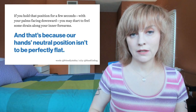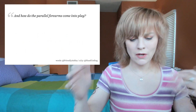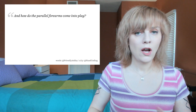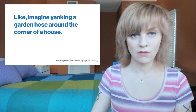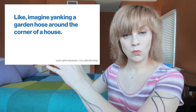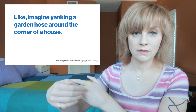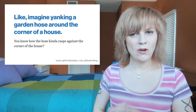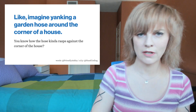You may also be wondering, with all this zombie pose stuff, how do the parallel forearms come into play? Well, in this context, imagine that you're yanking a garden hose around the corner of a house. You've got a spigot on one side of your house, and perhaps your garden is around the other side. And you know how the garden hose rasps against the corner of the house as you're pulling it around the side of the house?